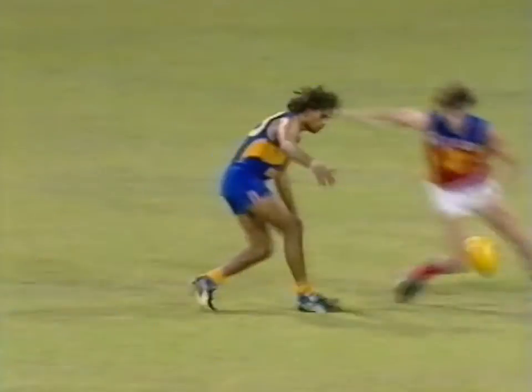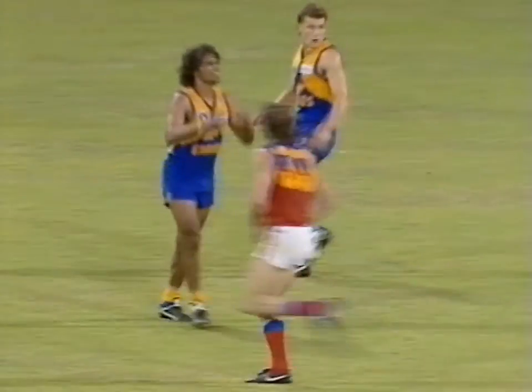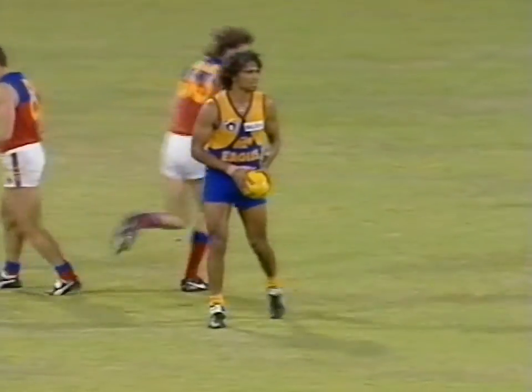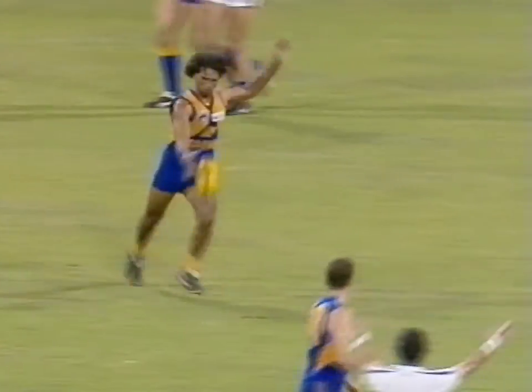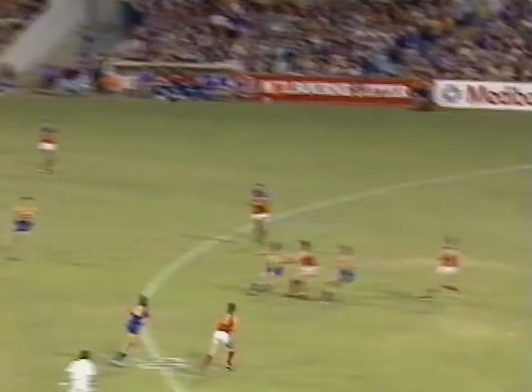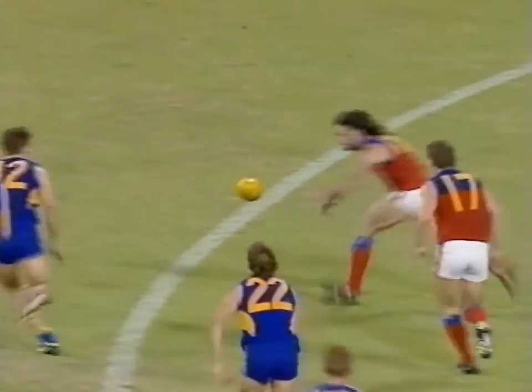West. Zanotti hacks it out of midair. Ugle goes back and takes a good mark. Or is it Lewis? It's Lewis out there, showing a lot of courage. Kicking down inside the 50. Paxman over the top. Crummell tries to feed it out.